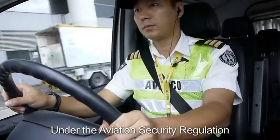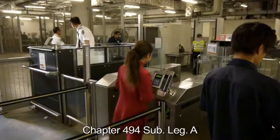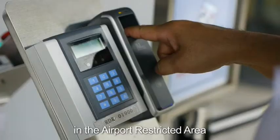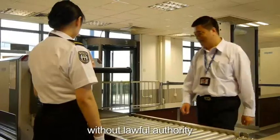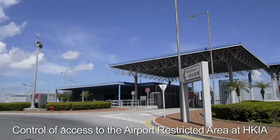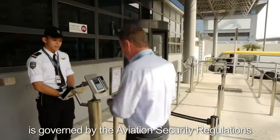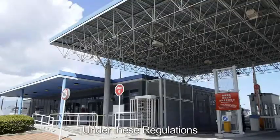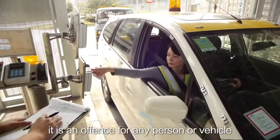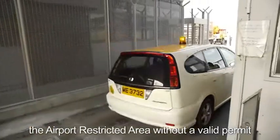Under the Aviation Security Regulation Chapter 494, Sub-Legislation A, all persons and vehicles shall not enter or remain in the airport restricted area without lawful authority. Control of access to the airport restricted area at HKIA is governed by the Aviation Security Regulations. Under these regulations, it is an offence for any person or vehicle to enter or remain inside the airport restricted area without a valid permit.